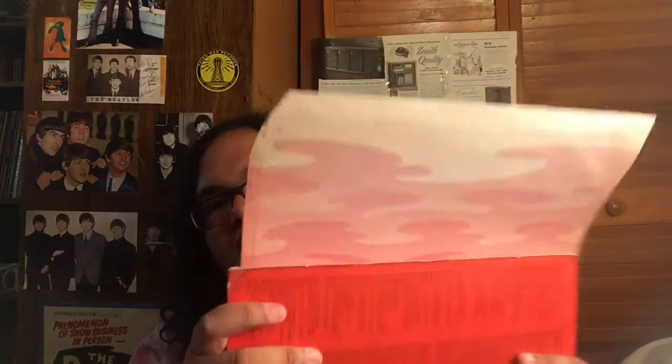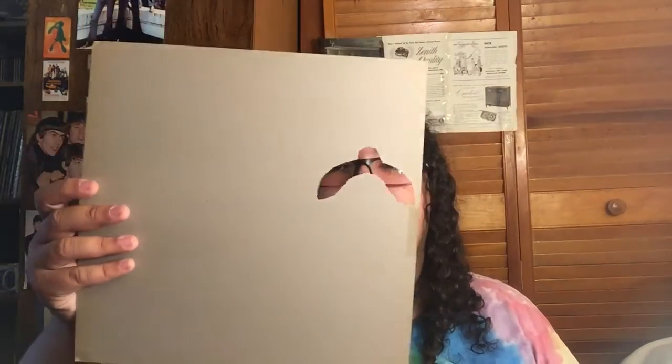It has the cutouts. The inner sleeve, when I got it, in the pictures, the guy tried to make it look like an original. In reality, he just took a US sleeve and cut it. So when I got it, I was like, really? But, you know, I can't complain. It has the original inner insert, which has the mustache cut out.